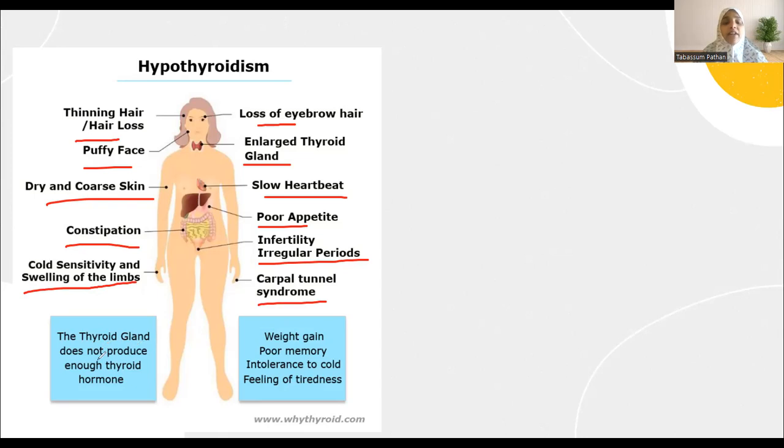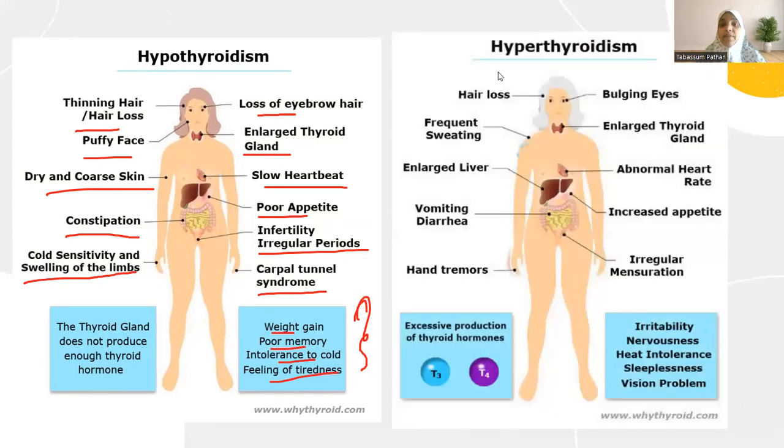Then the thyroid gland does not produce enough thyroid hormone, so weight gain, poor memory, intolerance to cold, feeling of tiredness. These are some of the major symptoms of hypothyroidism. What will happen if there is hyperthyroidism?